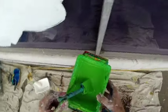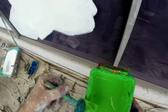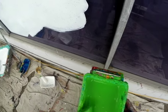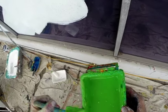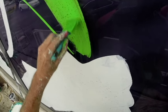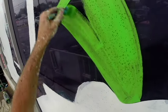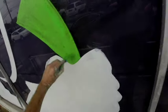All right, I mixed up this really luscious green, really bright, really vibrant. It's Confident Yellow and Splashy, Sherwin-Williams colors. But I'm just gonna paint money directly on the window. I was doing one coat, but you see how it's beading up, so I'll definitely have to do two coats of the green.